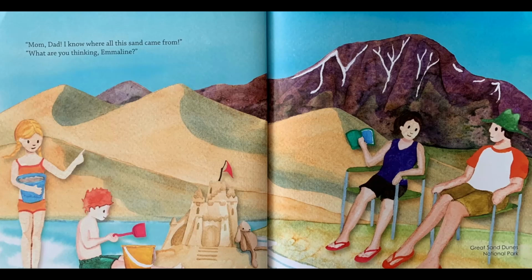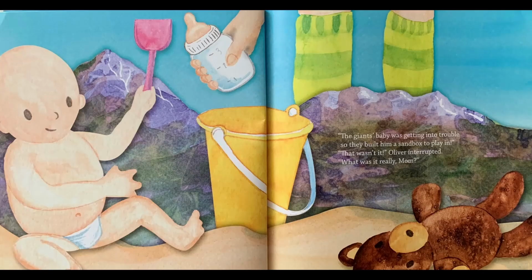Mom, Dad, I know where all this sand came from. What are you thinking, Emmeline? The giant's baby was getting into trouble, so they built him a sandbox to play in. That wasn't it, Oliver interrupted. What was it really, Mom?